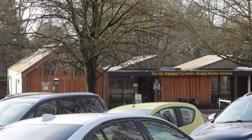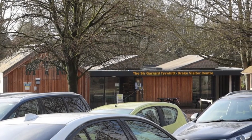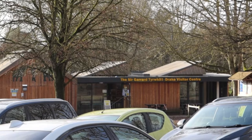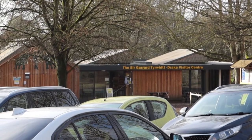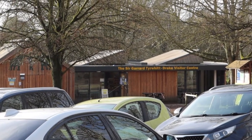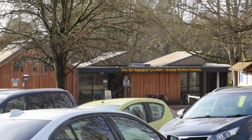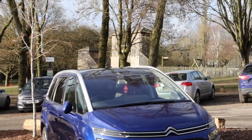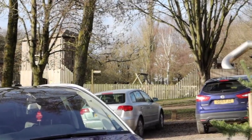In the last few years, you've had a lot added to this. It just used to be quite a bare area. You've now got the Sir Garrard Tyrwhitt-Drake Visitor Centre and a cafe over there with toilets and that. And they've built sort of a fort for children. You've got a castle and all that sort of stuff.